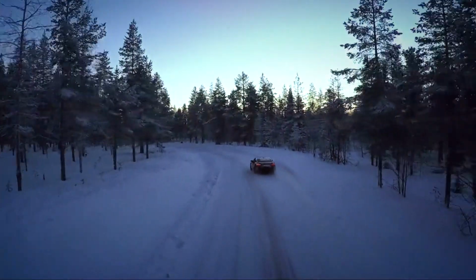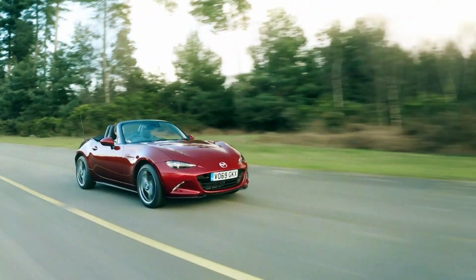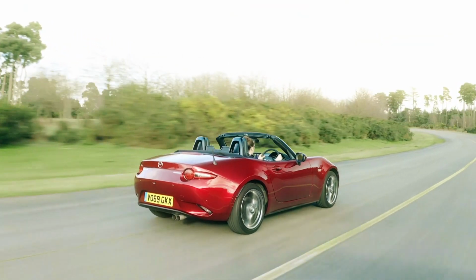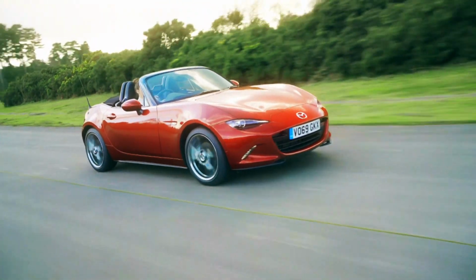We can't help but love small sports cars, and the Mazda MX-5 is the pick of the bunch. It's the world's best-selling sports car for a reason. It's good-looking, utterly classless, and above all, an absolute blast to drive.